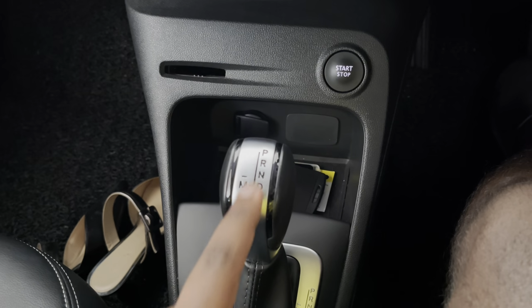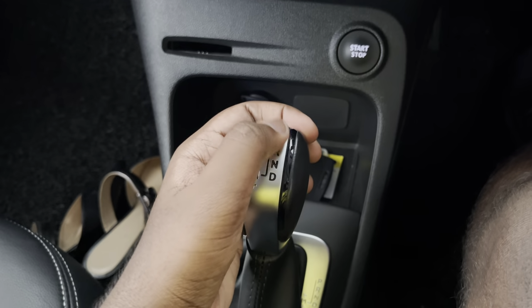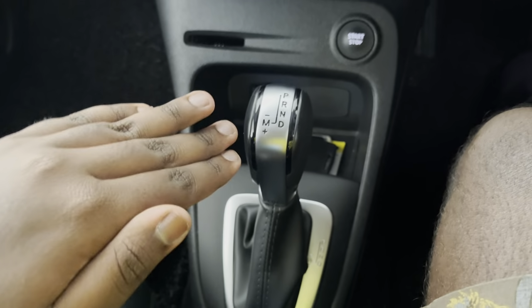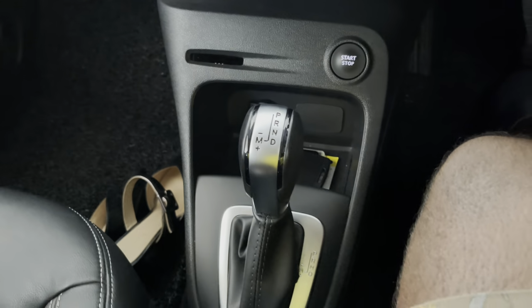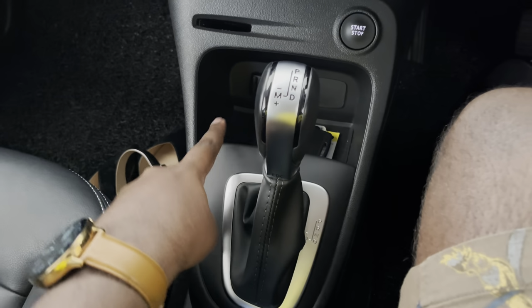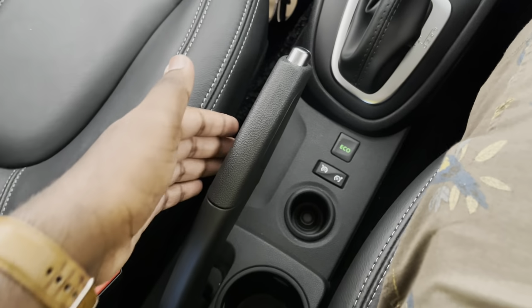So the top part is illuminated at night, but the bottom part is not illuminated at night. So your icons are right here, and you get manual mode as well. Shift it all the way to the back and once to the left, and you can shift manually via the gear lever. And yeah, overall the gear lever does look very nice. This part is finished in plastics as well. Mechanical handbrake right here.